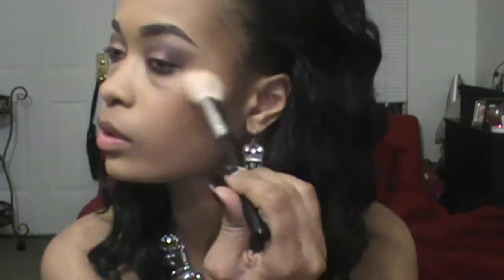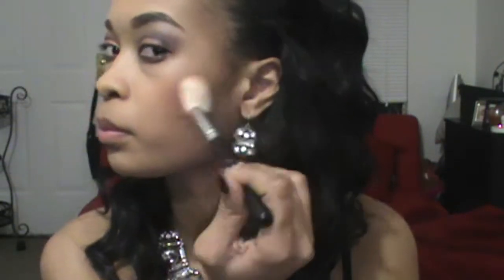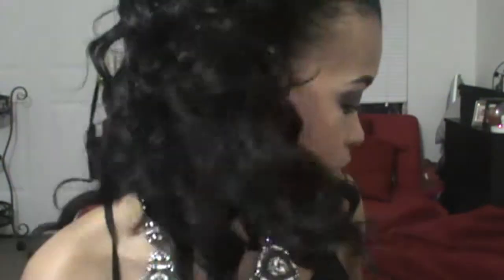That. I apply a little more than usual because you can see it on camera. You know, I like the flush that it gives you. It's something like a little natural flush pink. It's matte, so it's not really shimmery. But in this particular look, I like to go a little over, since the colors are so light on my eyes, they're not so dramatic, I like to do a little dramaticness on my cheeks.